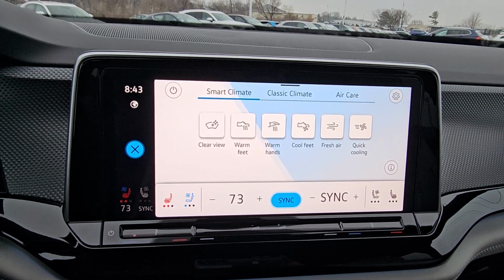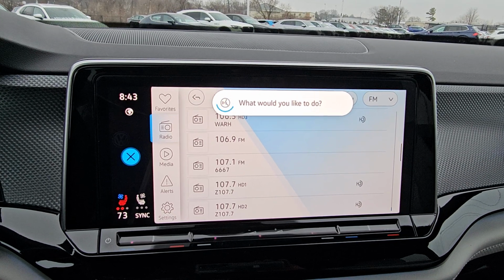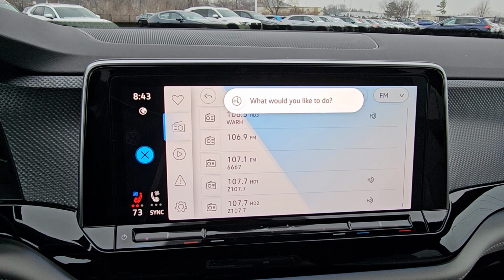Hello, Volkswagen. My feet are cold. Okay, warming your feet in the front.